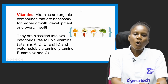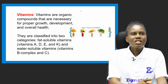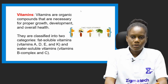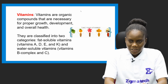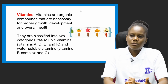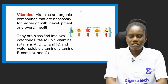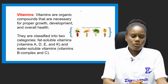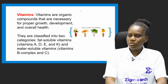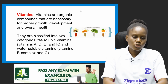So vitamins are organic compounds that are necessary for proper growth, development, and overall health. So if you must have proper growth, development, and you want to be overall healthy, you need vitamins. Though they are needed in small quantity, it doesn't rule out their effectiveness. We also have that our vitamins are classified into two categories. We have the fat soluble vitamins and the water soluble vitamins.